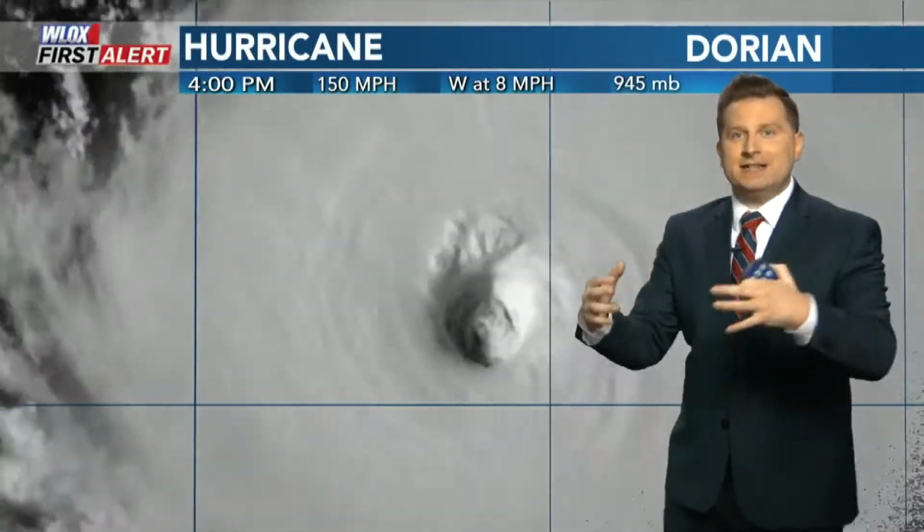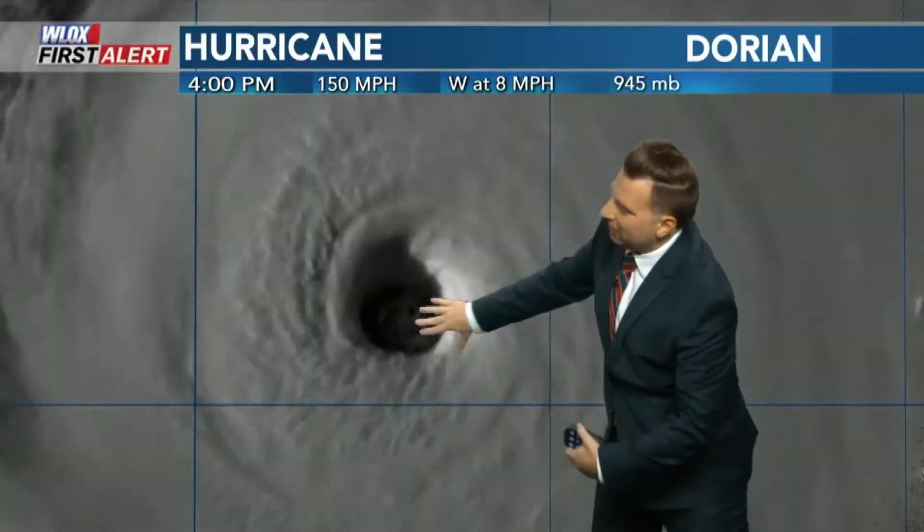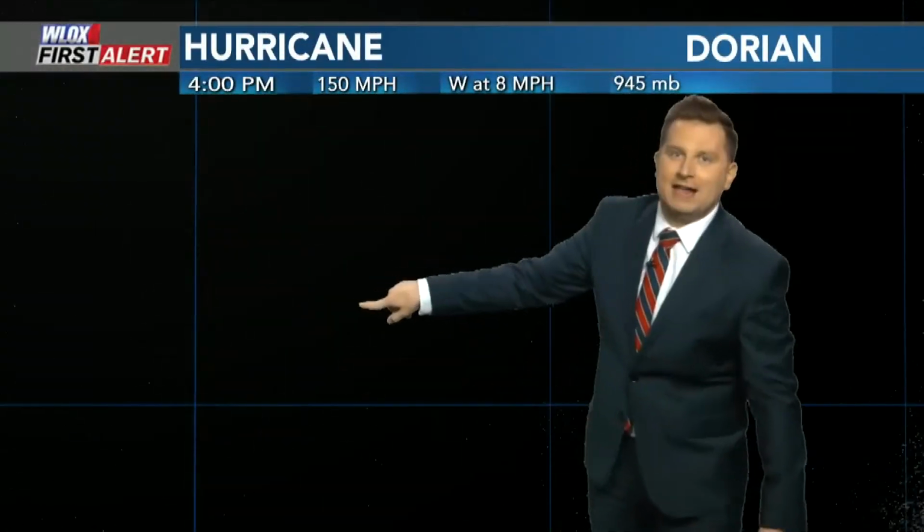All that rising air begins to sink back down right into the center. It clears things out, and that's how you get the eye that forms.